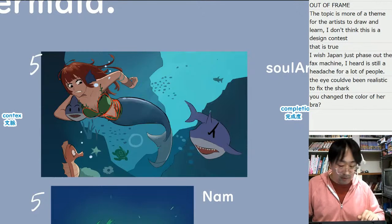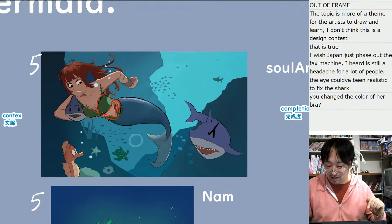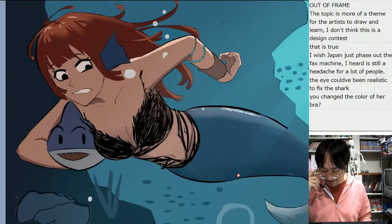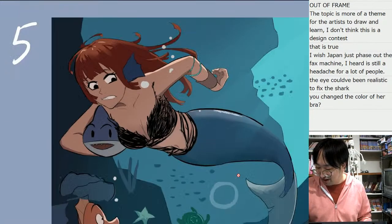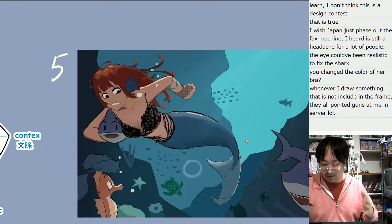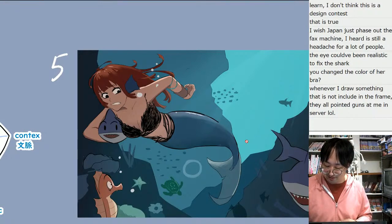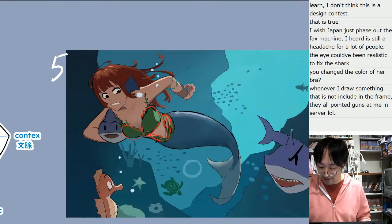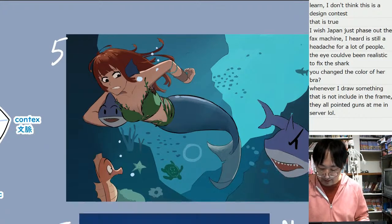You changed the color of the weeds? No, the color doesn't really matter. First of all, the color was pitch black here when it's not. I gave it color because it looks like that was just left there from the scratch. It looks like you did a scratch first and then you left it there. The weeds don't look like they're finished. So I just made it a little bit more cartoonish to fit the whole work.